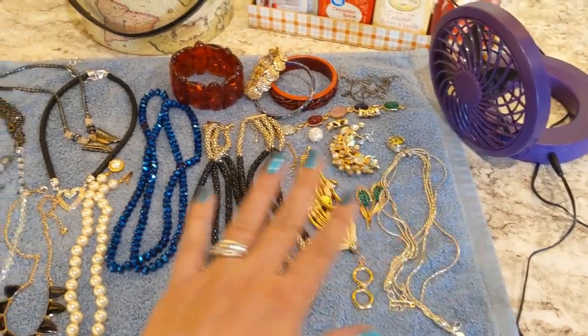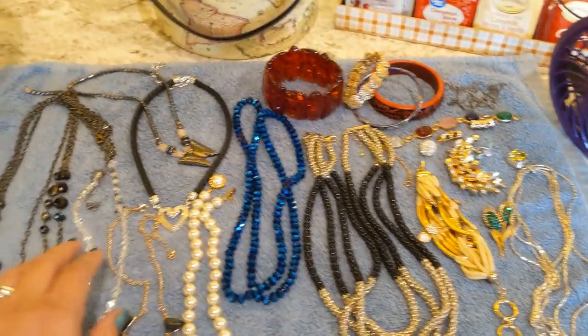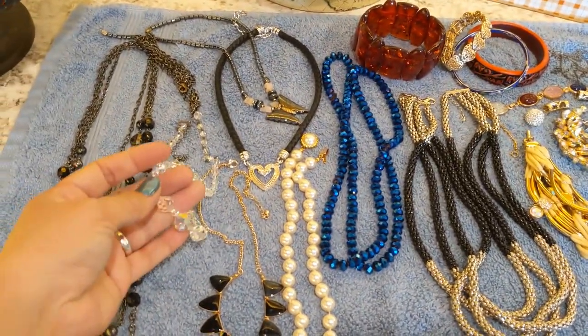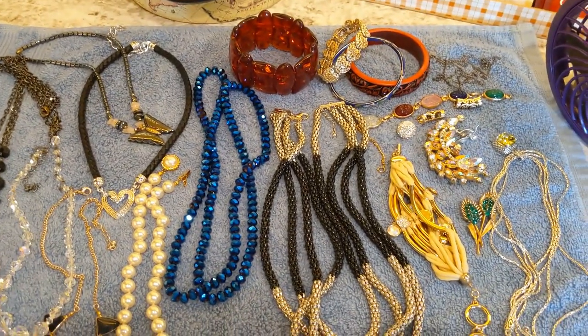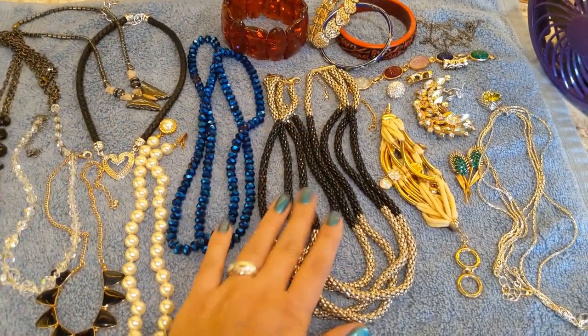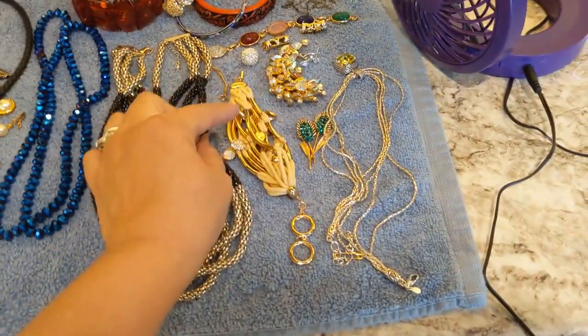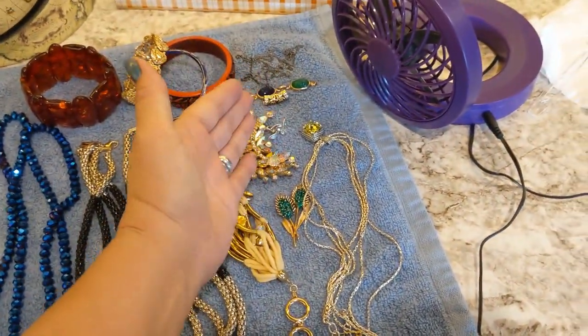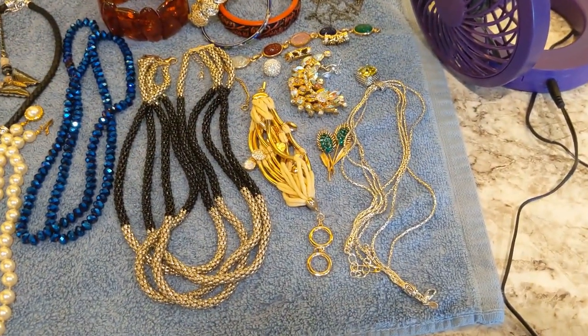All right, guys, so this is the jewelry from the first group that went in the machine. As you can see, they cleaned up very nicely. I mean, look at that one. Wow. So I only put these in the ultrasonic cleaner for a few minutes. I lay them on a towel to dry. I undo the clasp. Anything with rhinestones or cabochons, I will put in front of my fan. I put a fan on, and I let these dry overnight, and they're perfect the next morning.